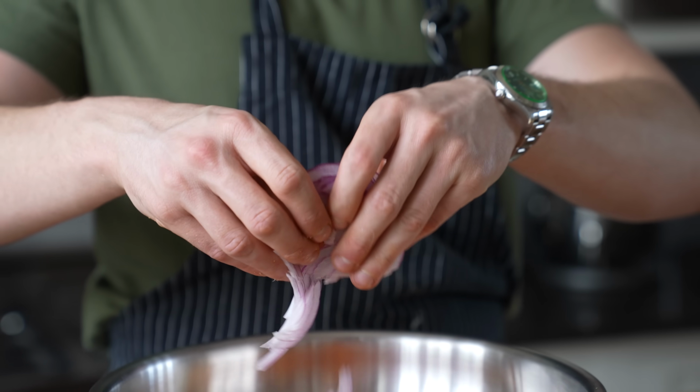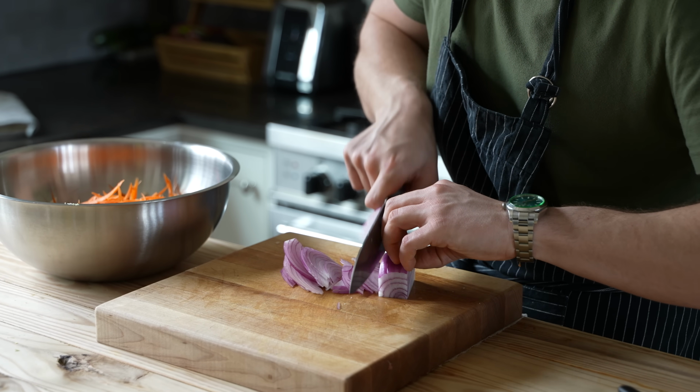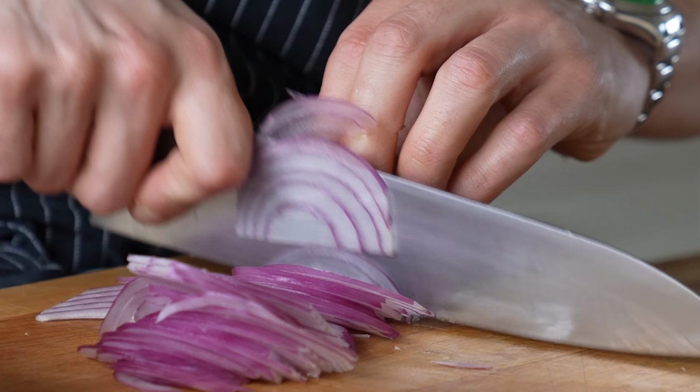I don't understand why people think 1/2 of an inch is thin. You might as well put the whole onion in your mouth if you're gonna play like that. Everything sub-quarter inches here, please.